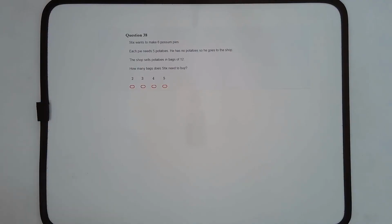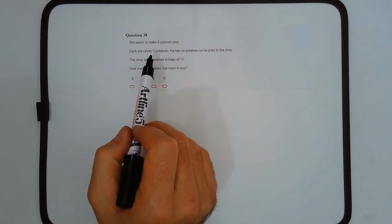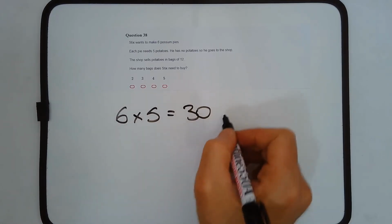The first step is to work out the number of potatoes needed to make 6 possum pies. So 6 possum pies multiplied by 5 potatoes per possum pie is equal to 30 potatoes.